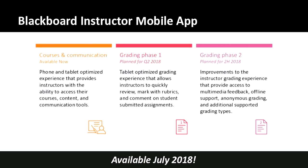Looking further ahead, maybe later this year, Blackboard plans to add more advanced grading opportunities, such as multimedia feedback, being able to grade offline, grading anonymously, as well as a few other features. We'll see that come as an update to the app later this year, but so far what we have heard is this July there'll be an update to the app that will add this grading feature into it.